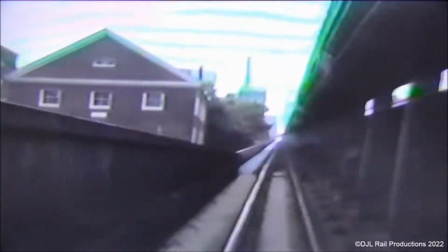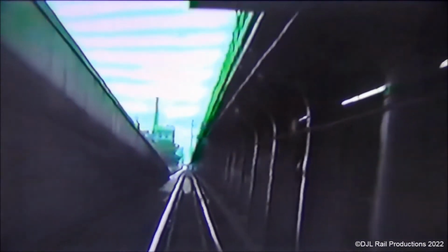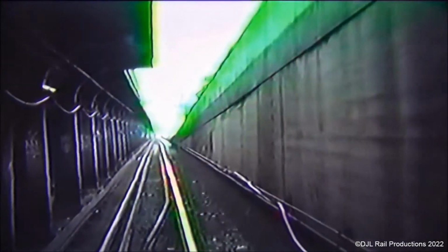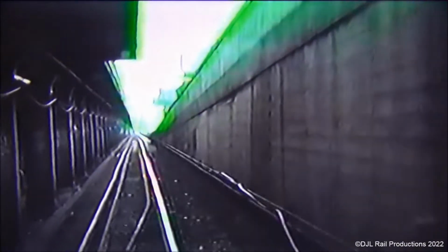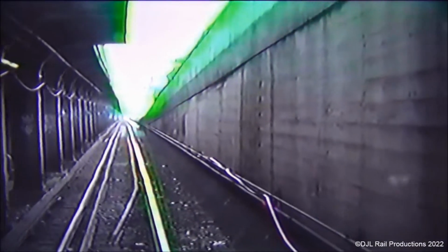Now we are going into the tunnel. Into the tunnel, built by the Delaware River Joint Commission in 1936. Here we are coming back out onto the Benjamin Franklin Bridge on the opposite side, going towards Haddonfield. We are approaching, coming out of the tunnel. There is a slow order due to people working on the track.